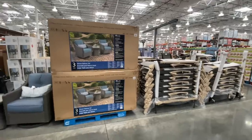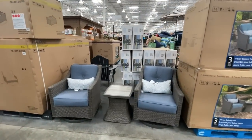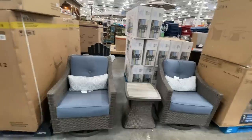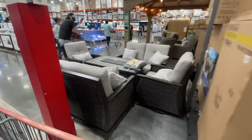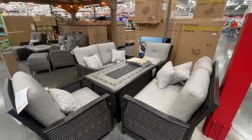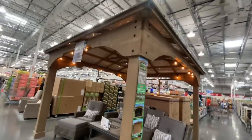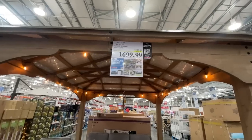I'm not sure if we have ventured around all of the outdoor furniture, so I'll just give you a quick overview because a lot of the stuff I haven't seen. $700 for this three-piece set, which is actually beautiful. I love the blue colors and tones of that. Up here, they have a very nice outdoor set. Is that a fire pit included? $3,000 for this. You guys, outdoor furniture is so dang expensive. But at Costco, it's actually pretty affordable. This gazebo, every year I look at it and I'm just ooing and awing. Ooh, it's on sale! $200 off, so it's $1,700.